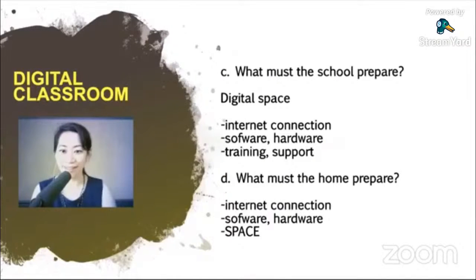Now, also, what must the home prepare for? I think this was also tackled by some past Vibal speakers also. Okay, of course, number one, again, internet connection. But when we say internet connection, it's not just the internet connection, it's the access to the connection. Meaning, if you're on a laptop and you're using Wi-Fi, parang mas maganda yata kung mas malapit ka dun sa router, di ba? As compared to kung malayo ka. So kahit gaano kabilis yung internet connection mo, malayo ka sa router, naka-Wi-Fi ka lang, mahihirapan ka din, maaaring maglalag yung internet access mo.